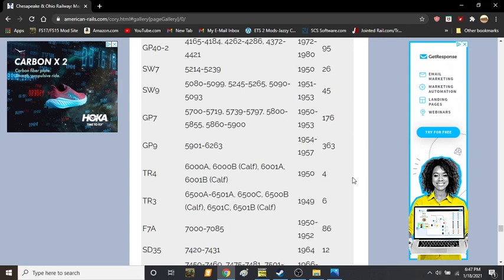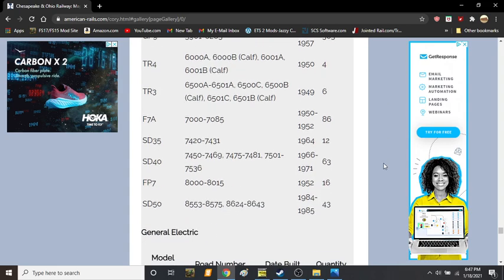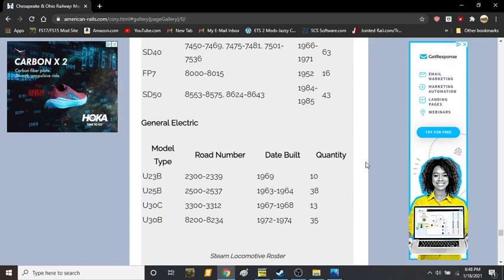4 TR4s, these being cow-calf sets, built in 1950, 6 TR3s, with these being cow-calf sets, 86 F7As built in 1950 to 1952, 12 SD35s built in 1964, 63 SD40s built in 66 to 71, 16 FP7s built in 1952, and 43 SD50s built in 84 to 85. The SD50 was notorious for being a failed locomotive.